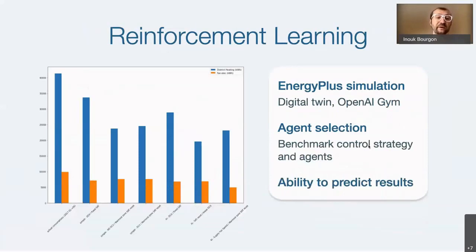The digital twin is then acting as a playground for the agent to train. We use deep reinforcement learning for that through OpenAI Gym. We combine it with EnergyPlus simulation, which is also from the DOE. We are able to simulate millions of scenarios that are equivalent to decades of experience for the AI agent. And then we are able to benchmark different control strategies. That's what you are seeing there.